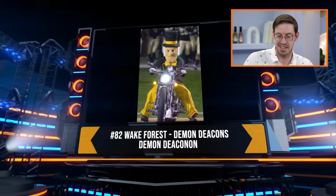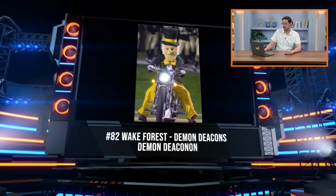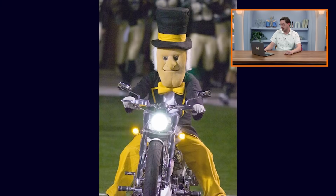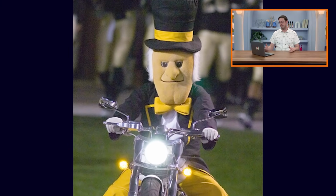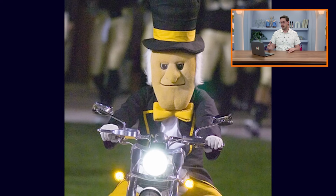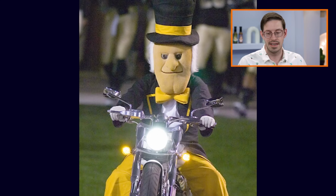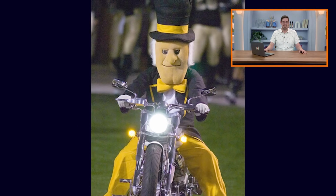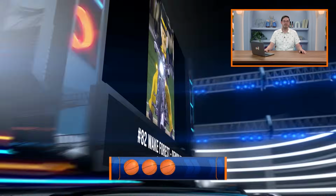Okay, this guy's on a fat hog. His name is the Demon Deacon from Wake Forest, the Demon Deacons. He looks like a criminal again. He has the outfit of the Monopoly Man, but the face of an evil president. Presidents 5 through 25, they all kind of look the same. Mutton chops, white hair, scary looking guys. The mascot ultimately is an old man. He hit a midlife crisis, and now he's decided to change his name to the Demon Deacon. And you're like, sure, Uncle Gary, you're the Demon Deacon. 3 out of 5.